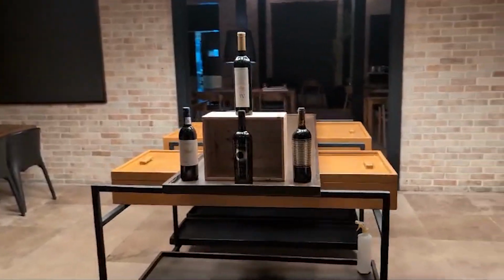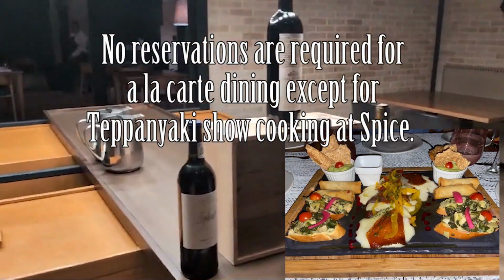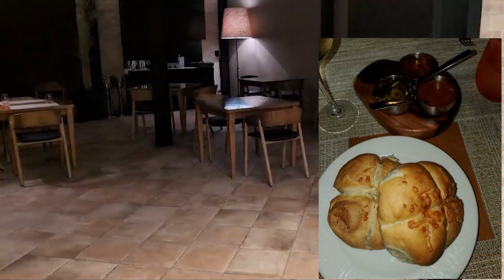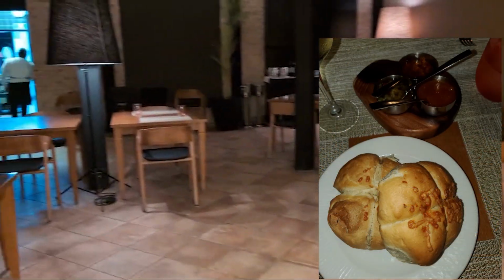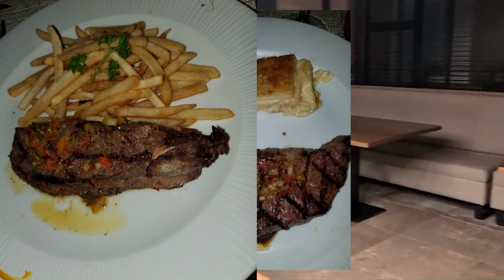This is probably a good time to mention that you don't need to make reservations for your a la carte dinners, except at Spice. Head to dinner whenever you've decided what type of cuisine you happen to be in the mood for that day. If a table isn't free, then go grab your favorite cocktail at one of the bars and they'll let you know when your table's ready.